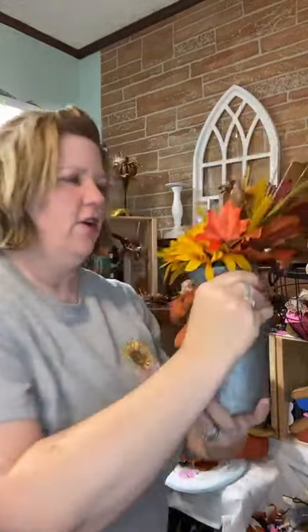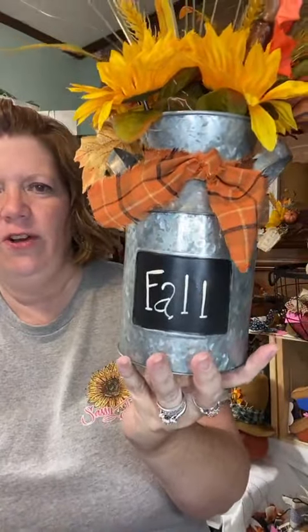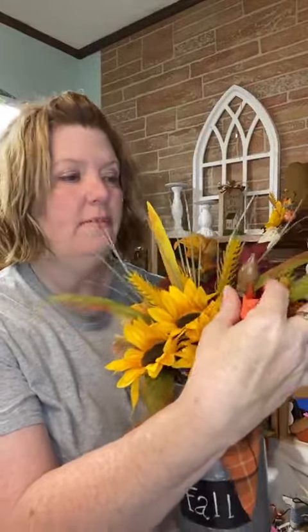And I have a cute fall arrangement that I've put together in this little metal milk can. And it's got the word fall on there that I wrote. You get a timer candle in here. I don't have batteries in this one, but you do get the candle in here. You just tuck it in, and then it's got sunflowers, the little corn stalk pieces, and lots of leaves.